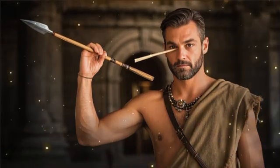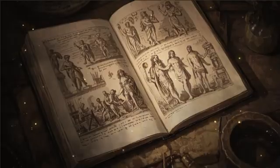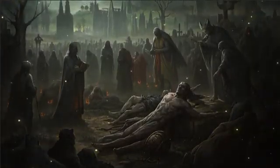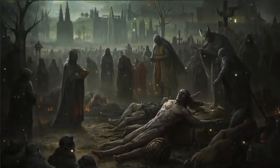Why does this guy have a lance sticking out of his eye? Well, it's time for a history hot tip. When you think of the Middle Ages, you probably think of horrible diseases like the Black Death, which killed millions in Europe during the 14th century.